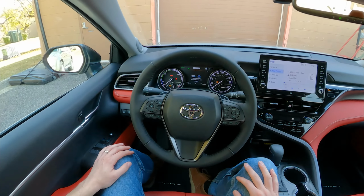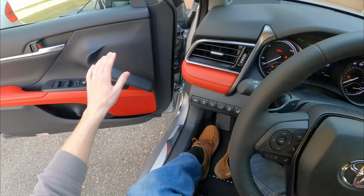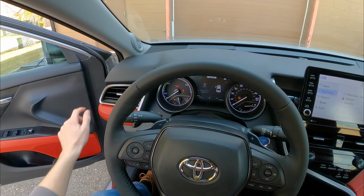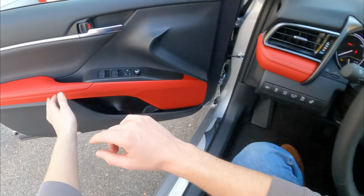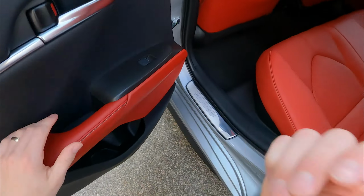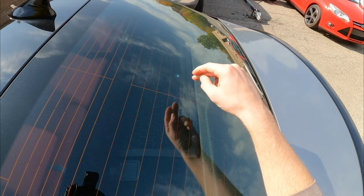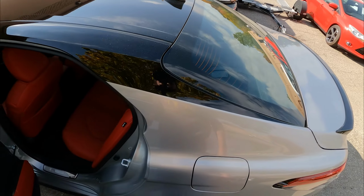Speaker locations. As I said, this is a 9-speaker system. Starting in the bottom left, you've got a door woofer here, one mid-range up front next to a tweeter, 2, 3, 4, 5, 6 on the other side. Then you've got 7, door mid-range slash woofer there, 8 on the other side, and your 9th speaker is a big JBL subwoofer right there in the deck.